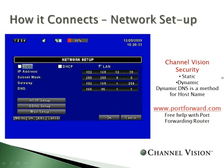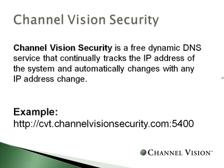Just additional reference material for you. If you do need help forwarding the port on your router, for specific instructions, there is another third-party website called portforward.com, which will give you access to a lot of the different routers so that you could log in to see their specific features. Now, with the DDNS setup, you're almost done.